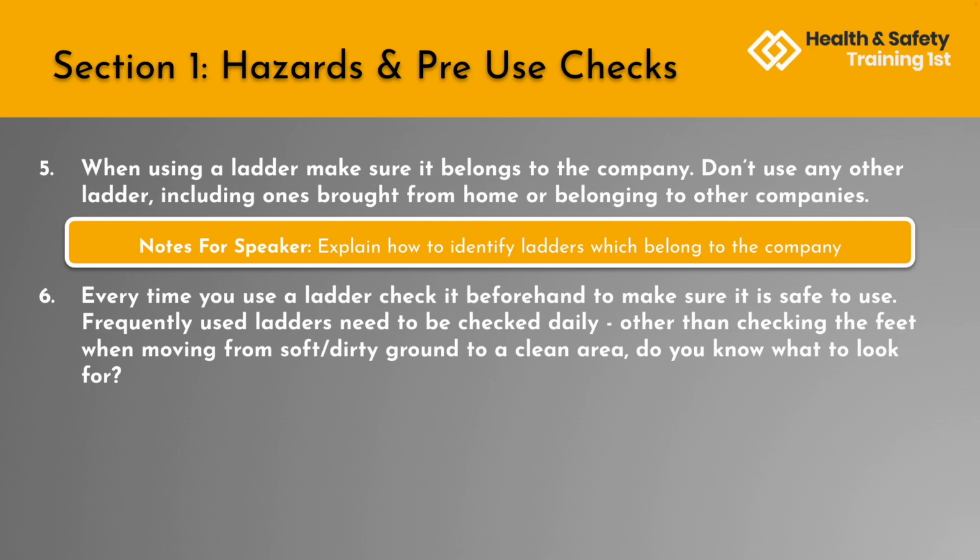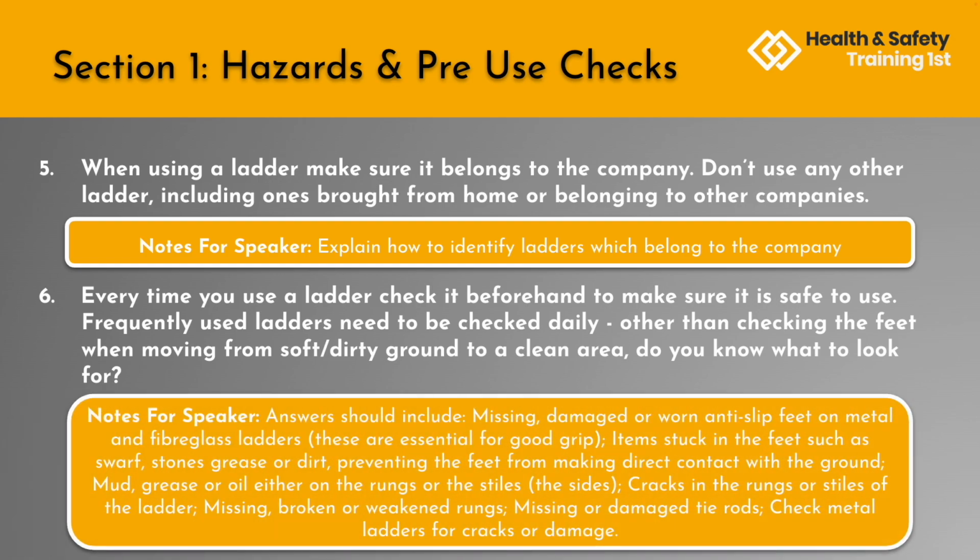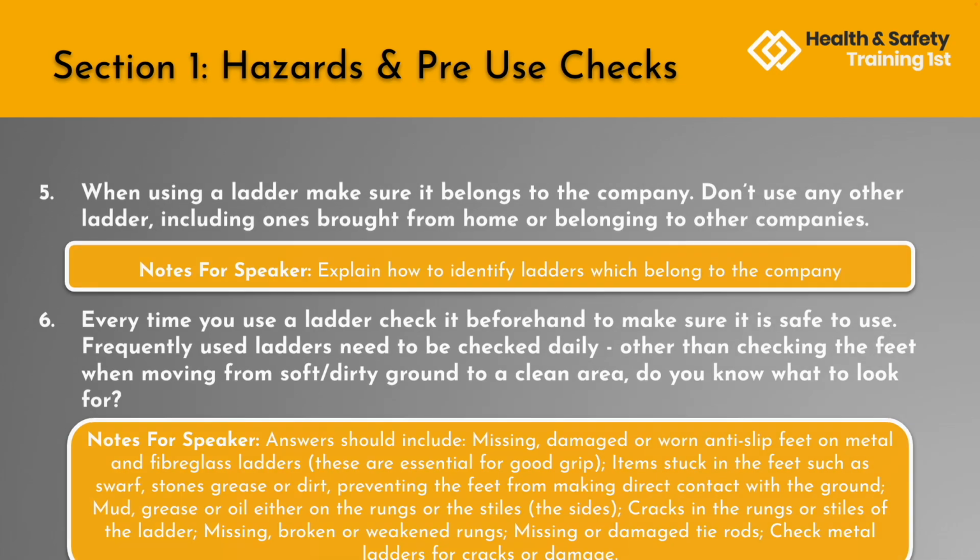Other than checking the feet when moving from soft or dirty ground to a clean area, do you know what else to look for? Answers to this should include missing or damaged or worn anti-slip feet on metal and fiberglass ladders, items stuck in the feet such as stones, grease or dirt, preventing the feet from making direct contact with the ground, any mud, grease or oil either on the rungs or on the stiles or sides of the ladder, cracks to the rungs or stiles of the ladder, missing, broken or weakened rungs, missing or damaged tie rods, and metal ladders should be checked for cracks or damage.